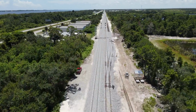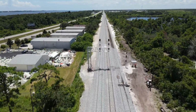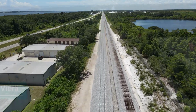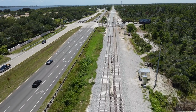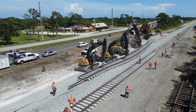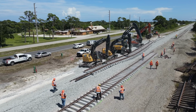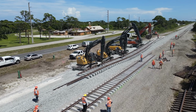This is CP Bonaventure, which in addition to being a single crossover, is the end of the newly extended Bonaventure Industrial Area siding. And here's the CP Vieira single crossover, just north of the Vieira Boulevard crossing. South of the crossing used to be the north end of the Pineda siding. The turnout there was removed and a section of panel track installed, which allowed the former siding track to become part of the new second main line.